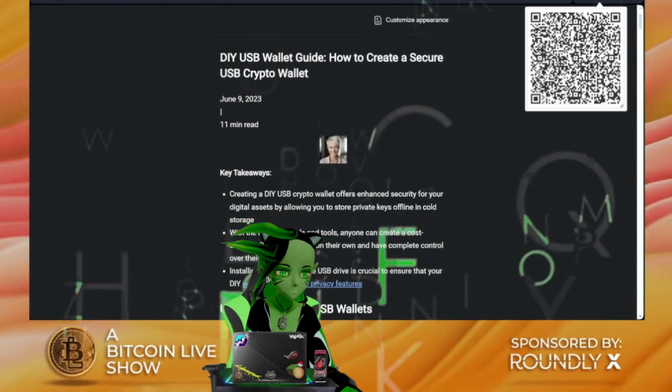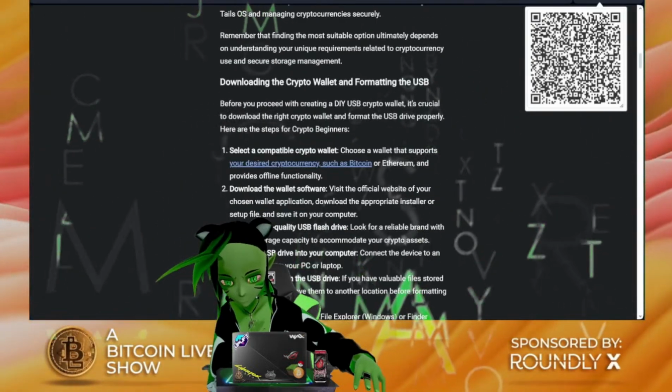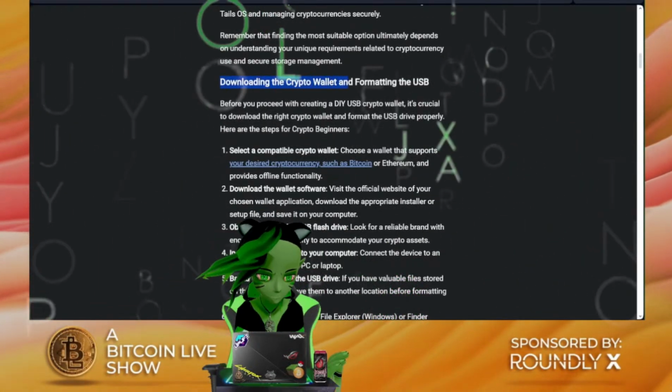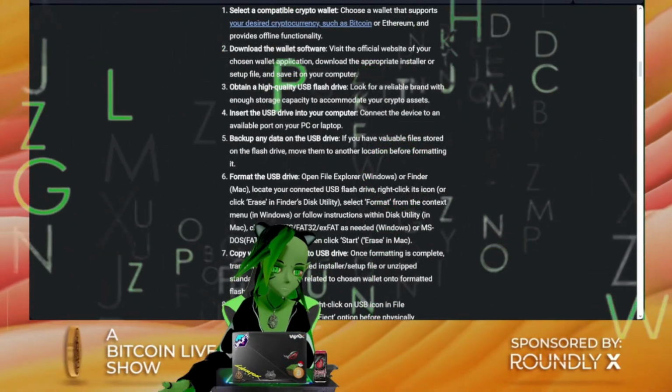This site holds your hand through every step of the process. So it's going to look really confusing. There's going to be a bunch of steps. First, you're downloading the crypto wallet and formatting the USB. Here are all the steps to do that, and I mean all the steps. There ain't no other steps to do this.